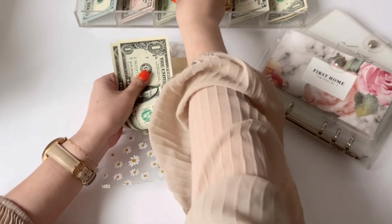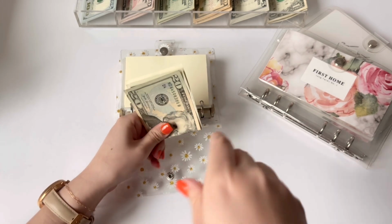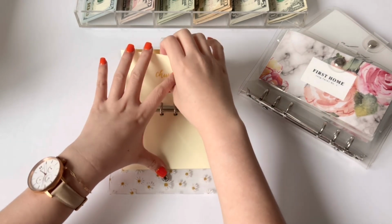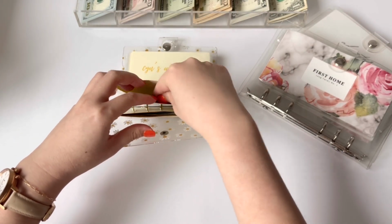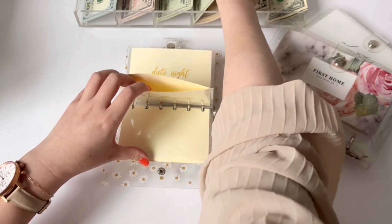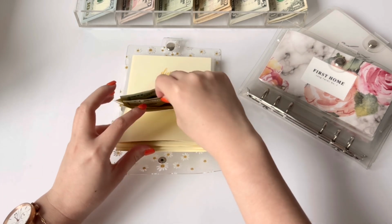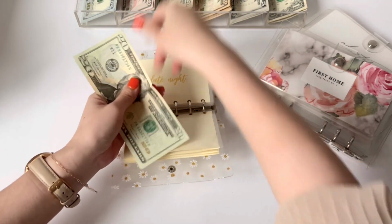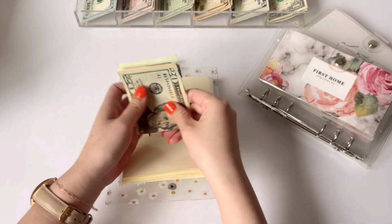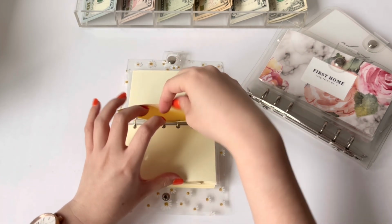So starting with boba, boba is getting $20. So $20, 21 and 2. So that's $22. All right, church is getting $20. Allowance is getting $30. Of course, I have nothing left, literally zero money left over. Date night is getting $30. It has 20 right now. So we have 20 and a 10. So it has 20, 40, $50. All right, dining is getting $50 as well.